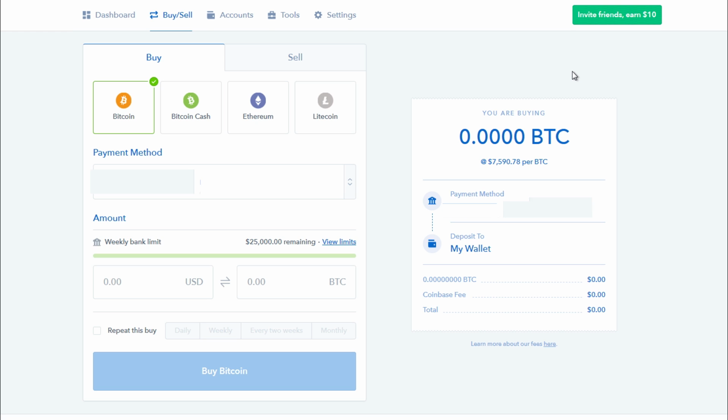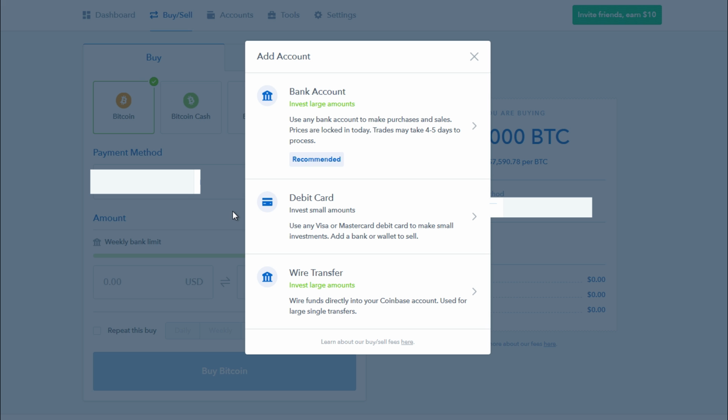Here you will see the purchasing page. On the top left, you will see one of the 4 currencies. Make sure Bitcoin is selected. Under Payment Method, click the drop-down arrow on the right side and select Add a New Account. Here you will have 3 options: direct bank account linking, debit card, or wire transfer.